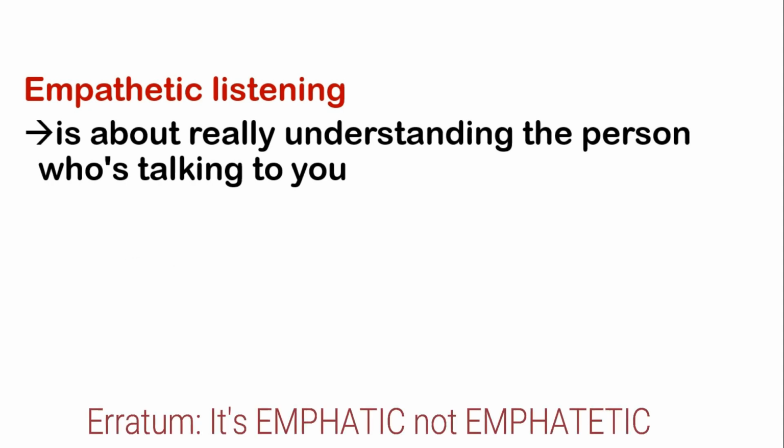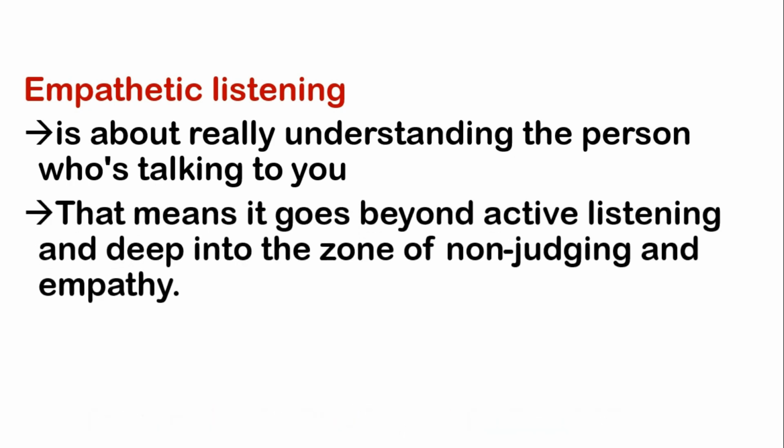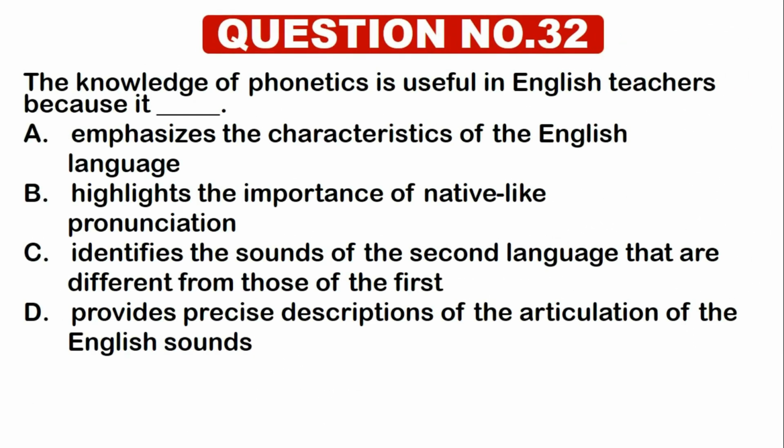Emphatic listening is about really understanding the person who's talking to you. That means it goes beyond active listening and deep into the zone of non-judging and empathy. Non-judgment while you listen to others means you can truly hear them with an open mind. Emphatic listening. You feel, you empathize, emphatic listening.